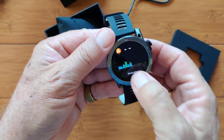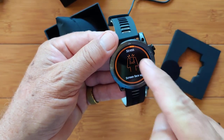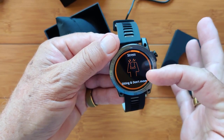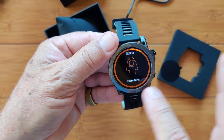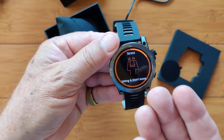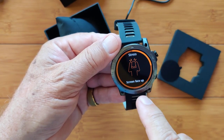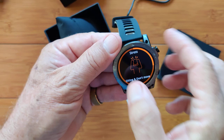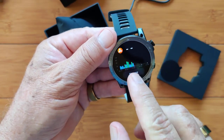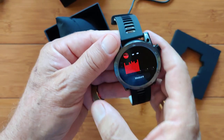This is stress measurement. It takes it a long time to go around the full circle. They want you to sit down, relax, keep quiet, and don't move with your watch facing up. And I'm not sure what that picture represents. But anyway, once it does that, it'll give you a stress measurement here. 0 to 100%, lower is better.